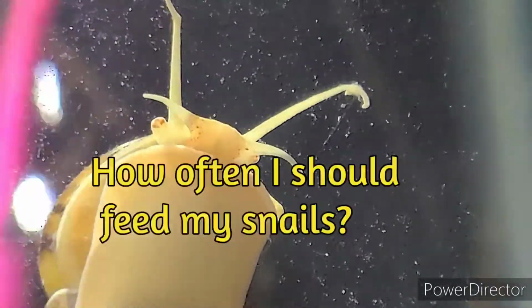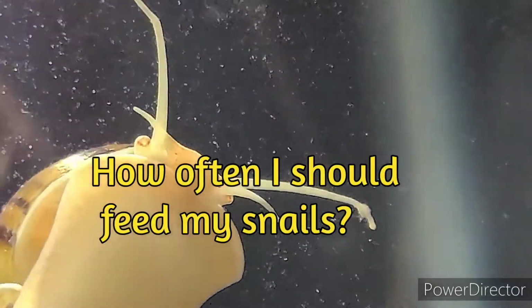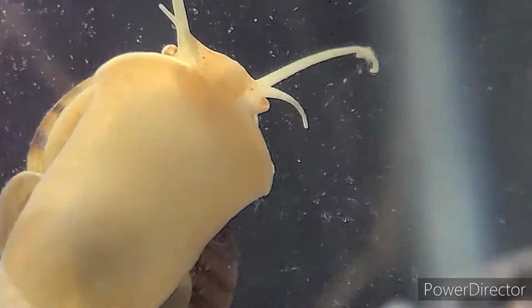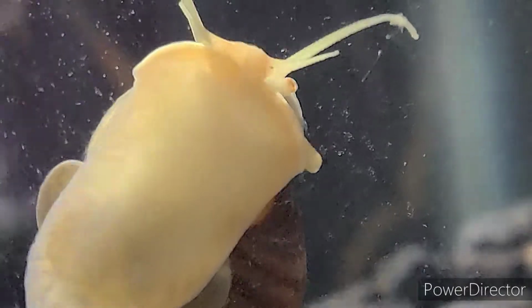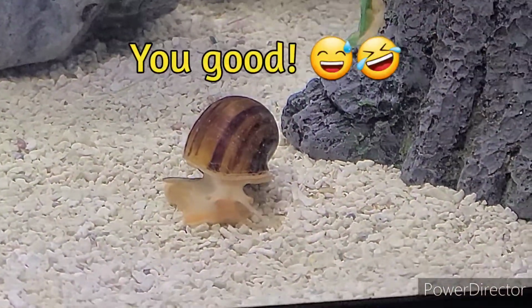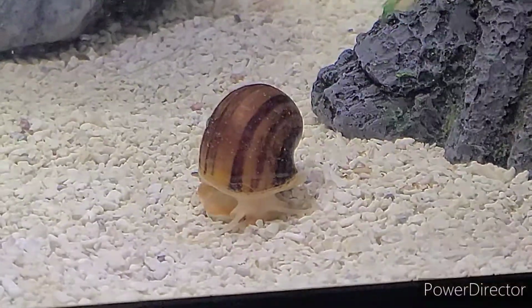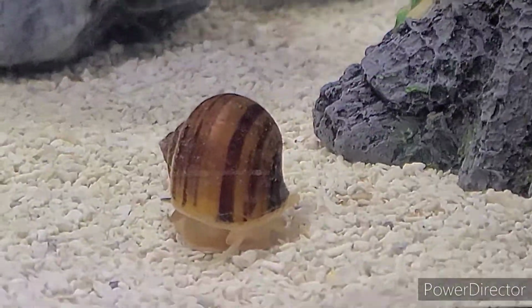Next question is, how often should I feed my snails? Just think the same thing about your fish. Every time you feed your fish, you should feed your snail. If you have algae or any type of food source, or you overfeed and some of it falls back down to the bottom of the tank, you're good. As long as they have something to eat, that's really up to you. But at minimum, if you know they're getting no food, get them some algae wafers and they will be happy and they will last you way longer than they do for other people who don't feed them.